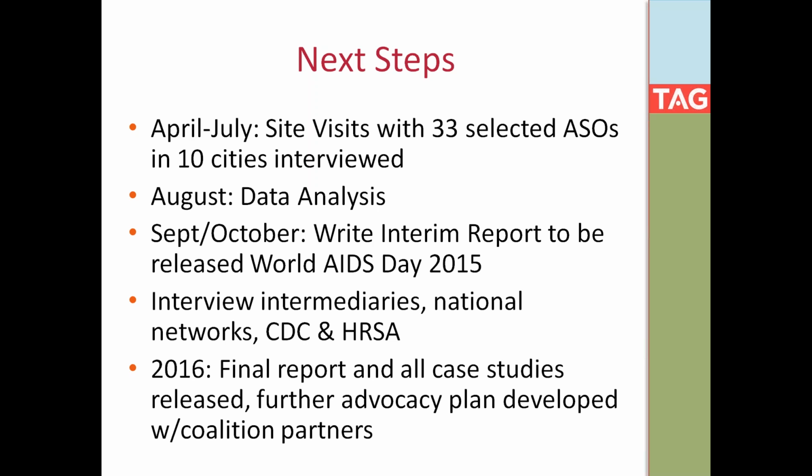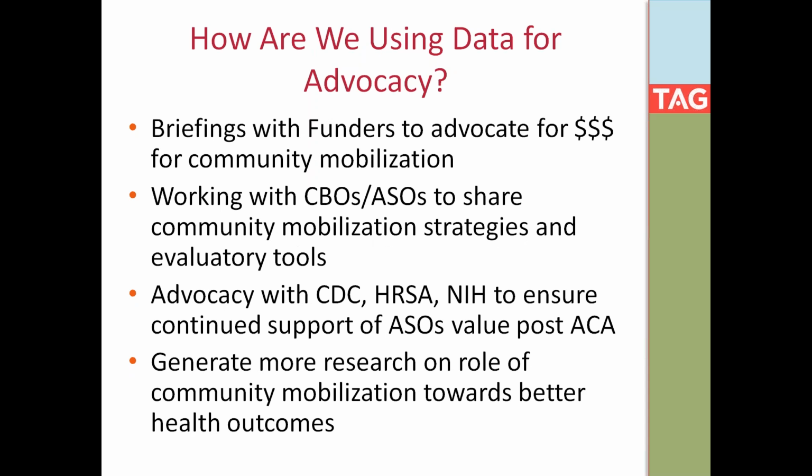Next slide. So how we're specifically using this data, or how we plan to use this for advocacy. One, we want to do briefings with funders to advocate for more resources for community mobilization work. Two is working with ASOs and CBOs to share community mobilization strategies and evaluation tools. I think a lot of people we interviewed were really excited to be interviewed because when the final report comes out, they want to find out what other work other people are doing.